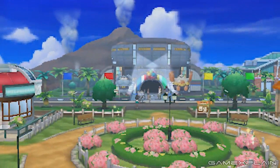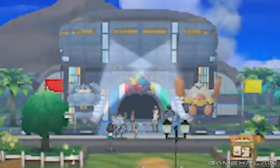But this next location is a big one. It shows the town south of the volcano on Akala Island. In the background we can see a large crowd forming around the stadium, which features a statue of Hariyama on the right, while there's a statue of Machamp on the left. Even amongst the crowd we can see a Machamp. Most importantly though is the fact that we can see a symbol on the front of the stadium which seems to match the logo for Battle Royal. It seems we were correct in thinking that this is where Battle Royals took place.